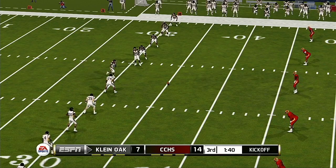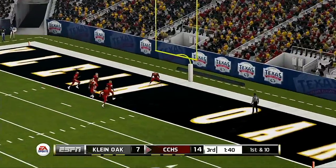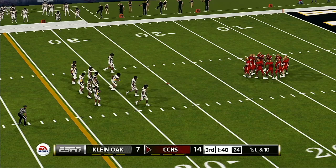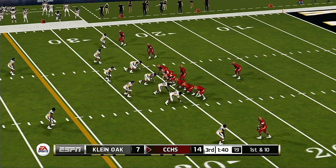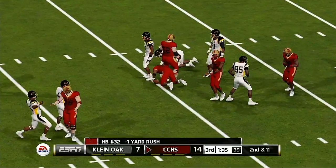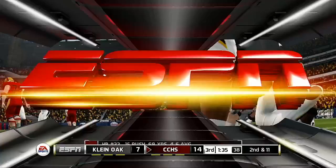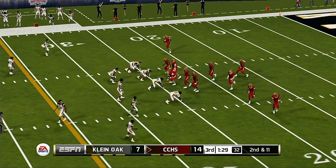The kicker looks like he's ready to kick this one off. Excellent kick. And they can forget about returning this one. We're about set to start things up again. And he's taken down around the 24-yard line. From their own 24-yard line. Second down.